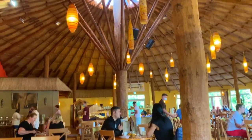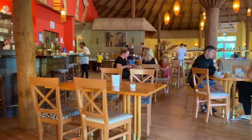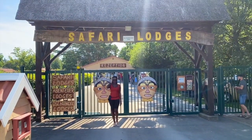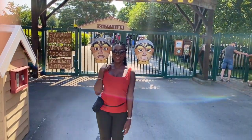So the next morning we decided to have our breakfast. And I like how they made this place look like somewhere in Africa. I really felt at home. Yes. So on this day, this is the day that we decided to have our safari drive. Yes, and I was super excited, like so excited.